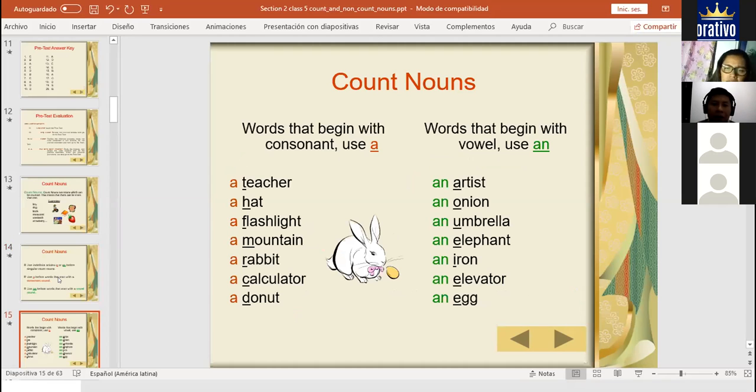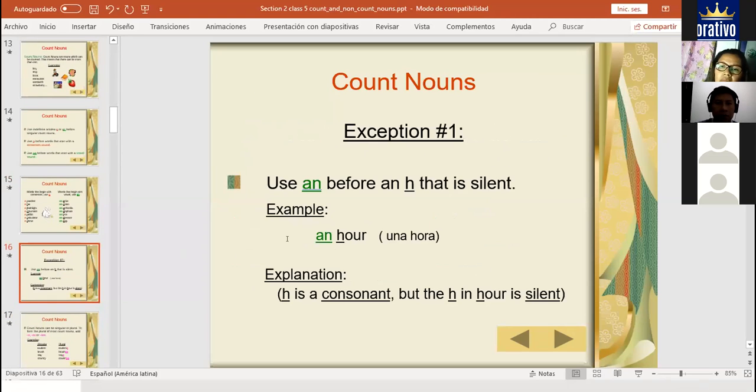A t-shirt, a hat, a flashlight, a mountain, a rabbit, a calculator, a donut. Very good. Norma Campos, can you read the other column, please? An alley, an onion, an umbrella, an elephant, an iron, an elevator, an egg. Very good. If you notice, all of these nouns begin with a vowel sound. It happens that they are also vowels, but the rule talks about the sound, not the letter itself. And again, we use a or an only for count nouns because a or an means one.